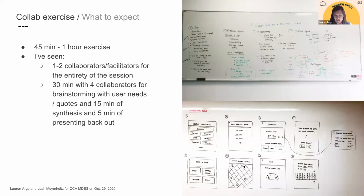Cool. Okay, now we're getting to the collaborative exercise. I know this can be really nerve-wracking for a lot of people, me included, especially when I was first getting onto the design team, or seeing what to expect. So between 45 minutes to 1 hour is usually the time frame for this.